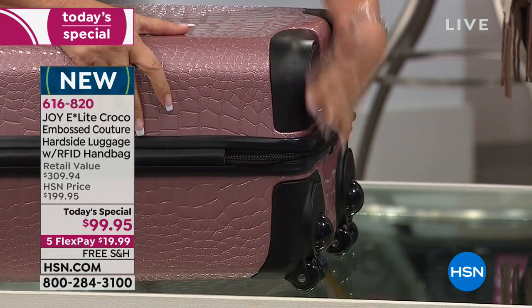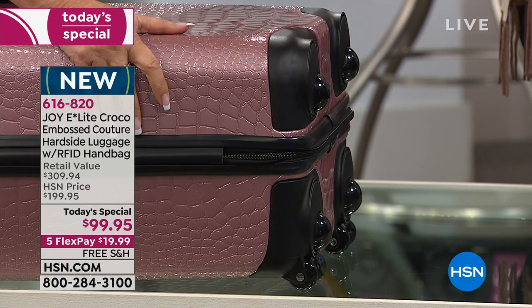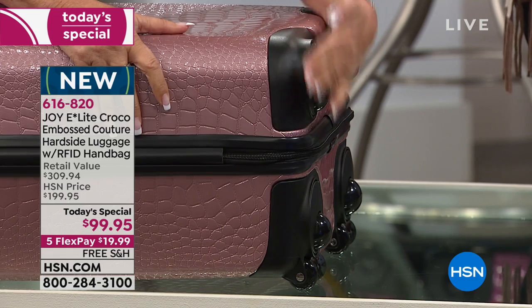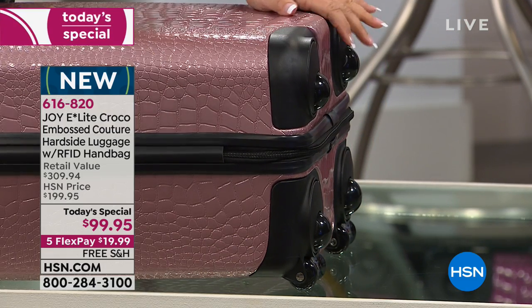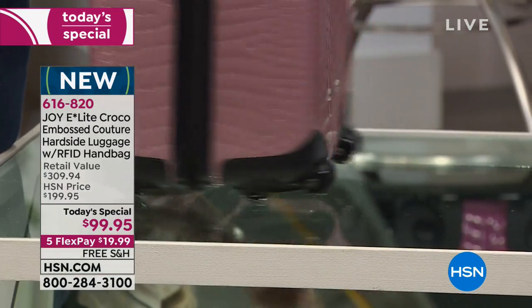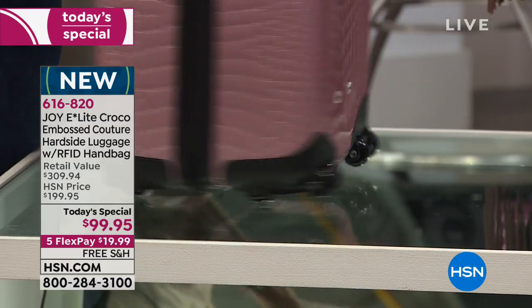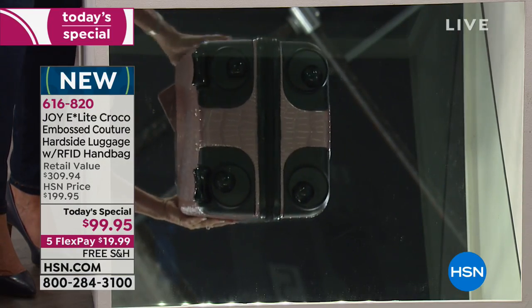This cannot break. Unbreakable. Over 90% of luggage damage is wheels breaking off. Can't happen here. So you are in like Flynn. I'm telling you, the stability of these wheels is incredible. So we have this little reflective mirror here that can show you what's going on. Look, I could wheel that right across the room.